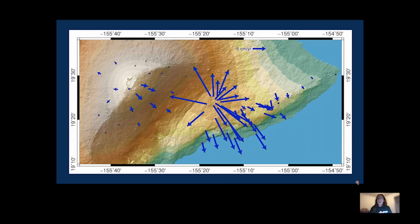This is a figure showing GPS velocity vectors from the past year spanning Mauna Loa and Kīlauea. So you can see Mauna Loa here on the left with Mokuaweoweo caldera up at the top. Here is Kīlauea Summit. This is an old DEM, so there's the old Halema'uma'u, and then the East Rift Zone is coming off to the east, out here towards the lower East Rift Zone. So this is essentially a summary of the deformation that we've seen over the past year, and I'll come back to various parts of this later.